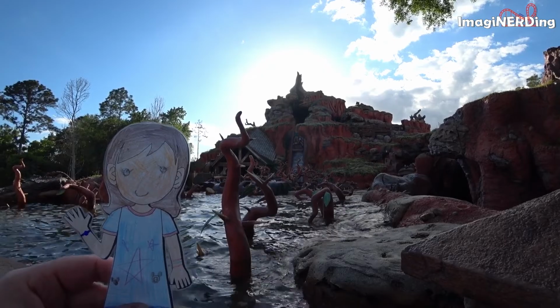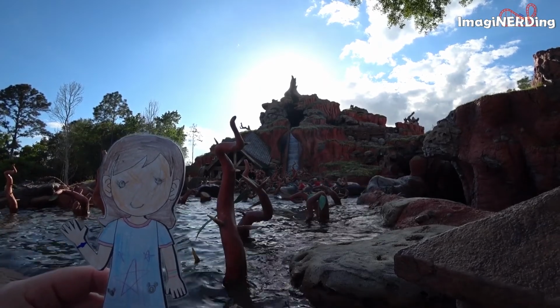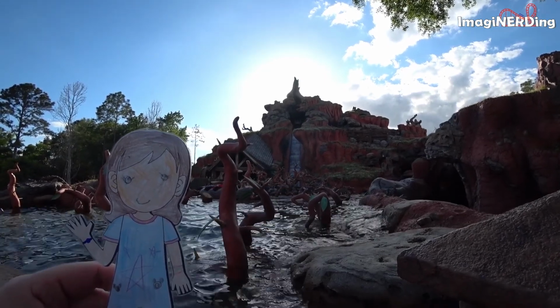Here's Flat Peyton waving to her friends as they go down Chickapin Hill to that drop in the Briar Patch. Is this one of your favorite rides? Have you guys done it before? Flat Peyton would love to know.